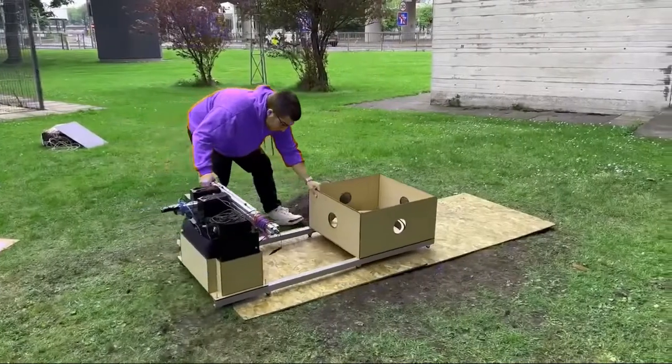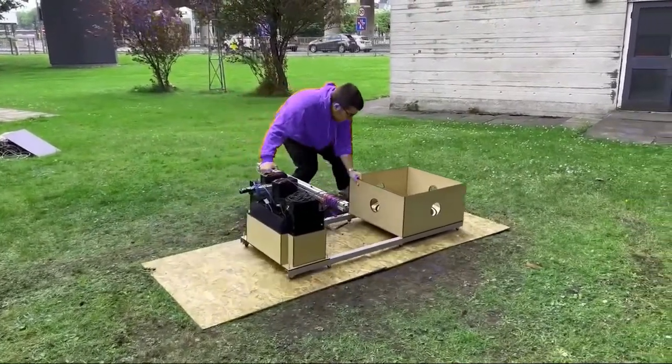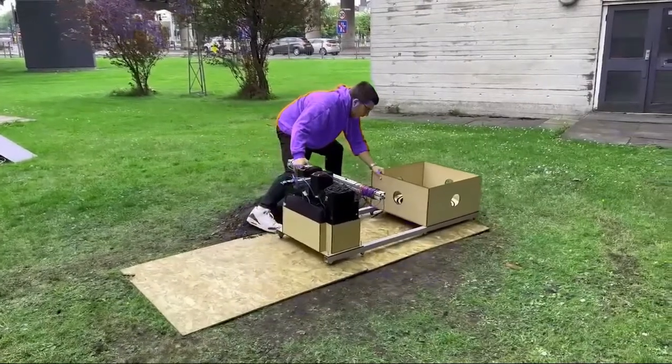The final product is a metal detector with a detection range of approximately 500 mm that can detect magnetism from the soil, and hence can pick up on subsurface voids.